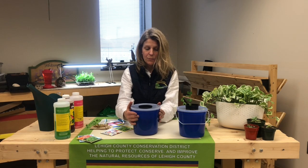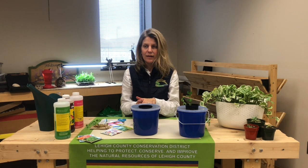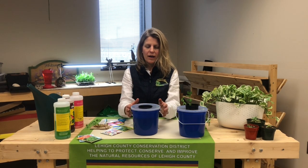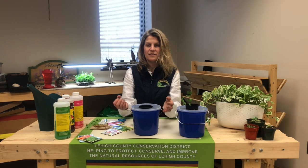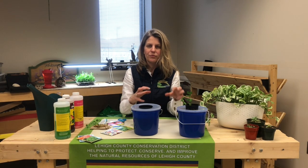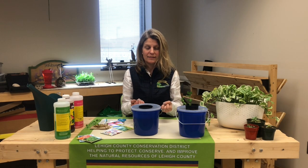And then it's just time to put it in light. If it's closer to after your last frost, you can have these go outside. If you have some grow lights inside or a windowsill, you can put them there and just wait for them to germinate. And it's a pretty efficient process because the nutrient water doesn't have to travel through soil to get to the roots of the plant. It's already soaking in it. So it's a very fast way to grow plants.